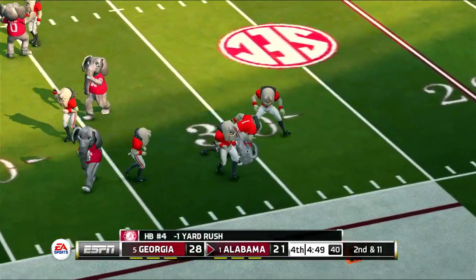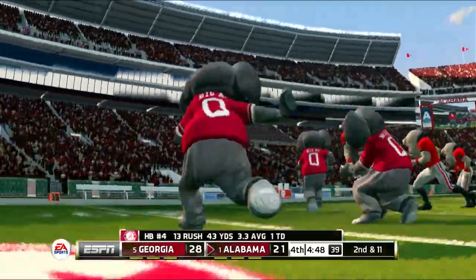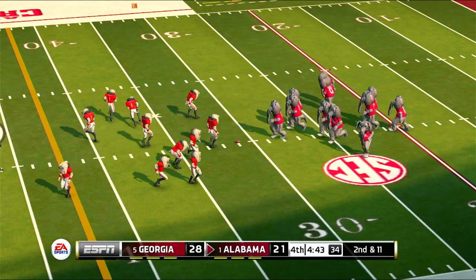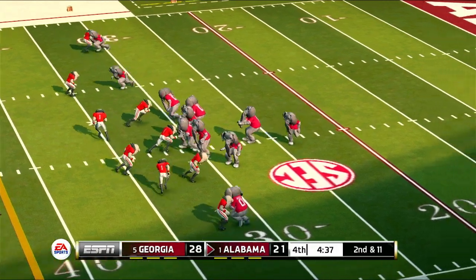Give to the tailback, and he's taken down at about the 31. That's a loss of 1 yard on the play. That'll bring up second and 11. Second and 11 coming up now. Ball on the 31. Me and you all day. All day. Red two.